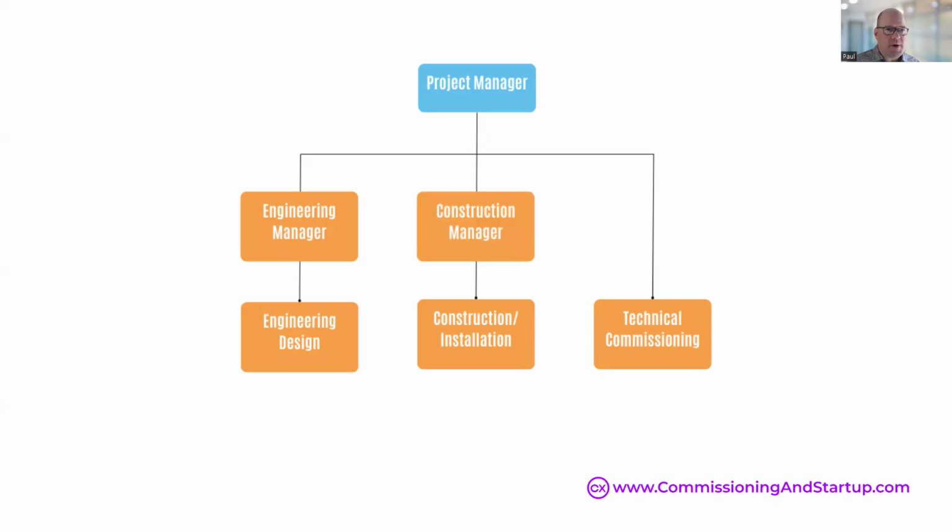There's always someone to manage construction. There's an entire industry dedicated to construction project management. But where are the systems and processes for commissioning? On a lot of projects, they only exist as spreadsheets or don't exist at all. And commissioning is unorganized and a scramble to complete at the end.